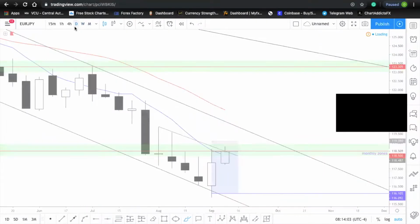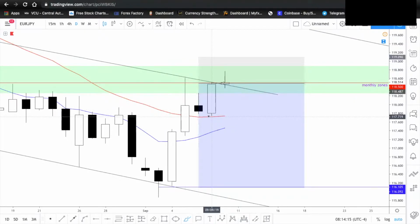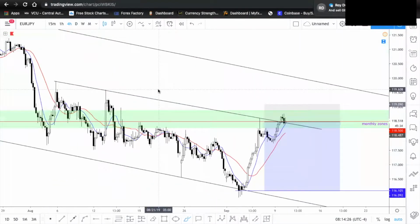Going down a little bit lower. Again, we are still looking very bullish, just looking at the size of these candlesticks. You can see here we got a lot of rejection. Price closed right next to this previous candlestick, but we managed to push up into this monthly zone. So I'd like to see how we react here. If we get some rejection, we can look for some selling positions. So let's see how we react.